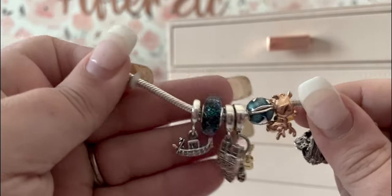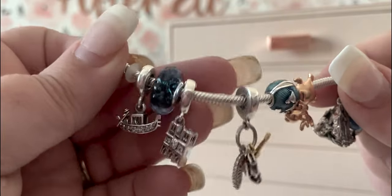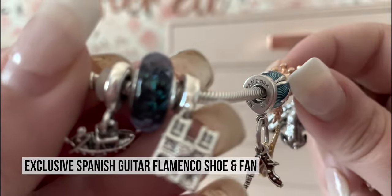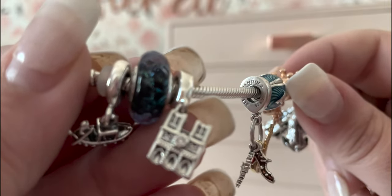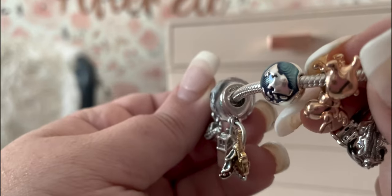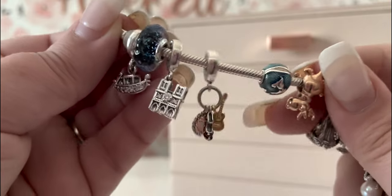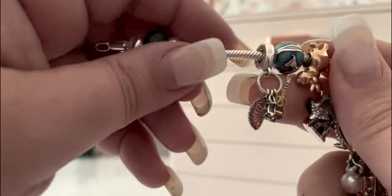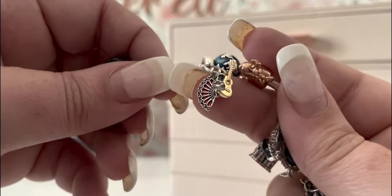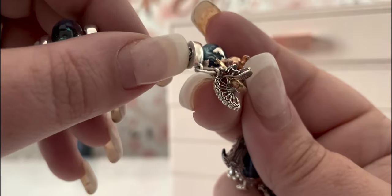Last third. So we do have some exclusives here. We have our Spanish dangle. This is the flamingo dangle, which is fun. It does say Pandora S925ALE. And on the other side, it says Spain with a heart. And it has the three colors, which is nice. So it has a little bit of that shine gold, has our red flamingo fan, and the red flamingo shoe.